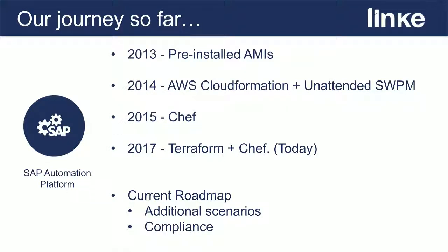And the action we took, it's been a journey of evolution where we started building those pre-installed AMIs that we mentioned before, which allowed customers to deploy predefined SAP AMIs, which was good for single instance SAP systems and dev and test, but that wasn't the ideal.